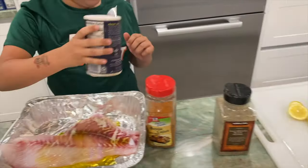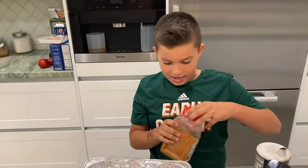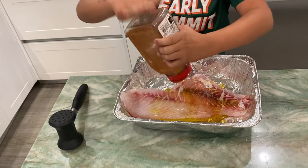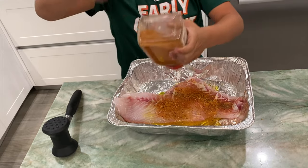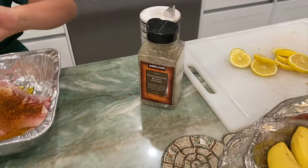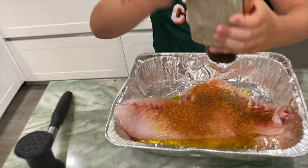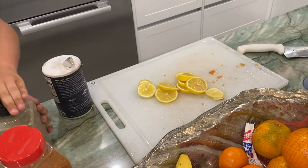All right. Cajun. Lots of Cajun seasoning. Go with it. Raging Cajuns. Louisiana. This is what gives it flavor. A little more. All right, some black pepper. Black pepper. Go with it. All right, that's good. Now squeeze all those lemons on them.